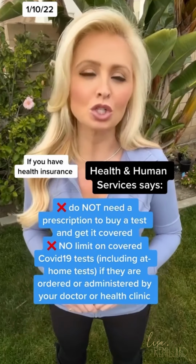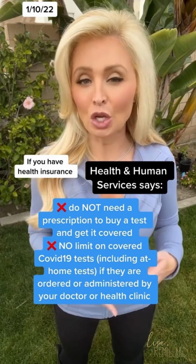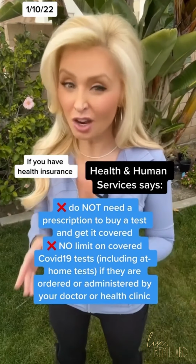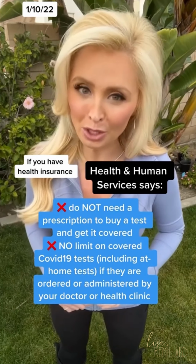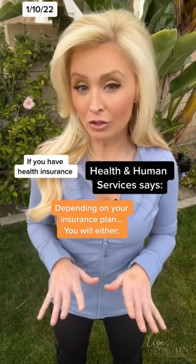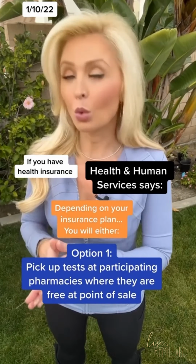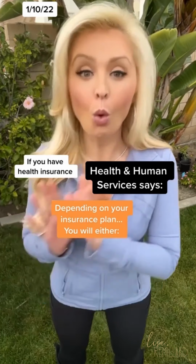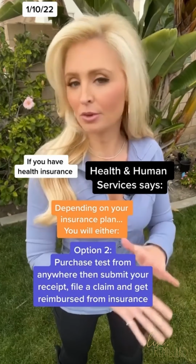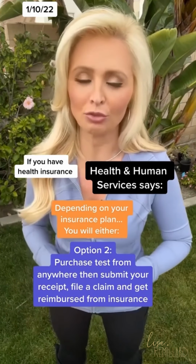You don't need a prescription to buy a test and get it covered, and there is no limit on the number of tests, including at-home tests, that are covered if ordered or administered by your doctor or medical clinic. Now, depending on your health insurance, you will either have to pick up one of these tests from a certain participating pharmacy where they would be free at the point of sale, or you would be able to buy them from anywhere, then submit your receipt, fill out a claim form, and get a reimbursement from your health insurance.